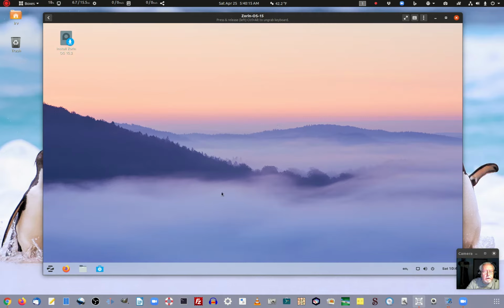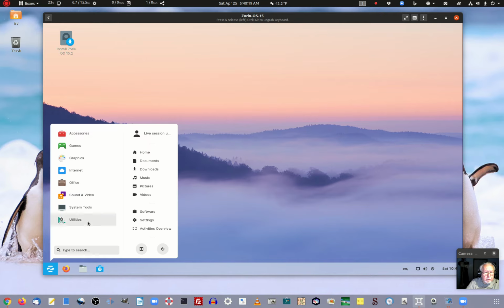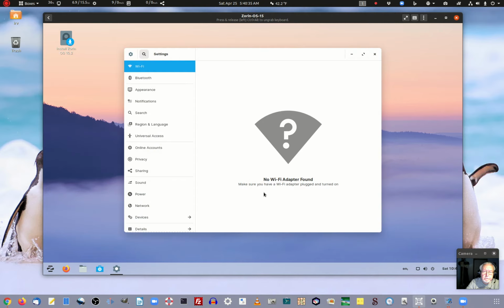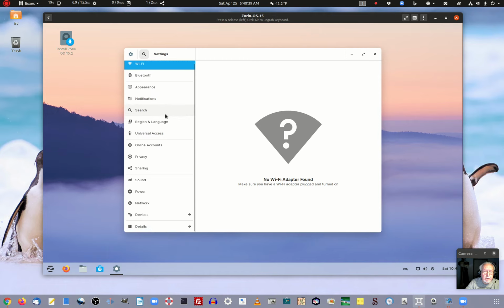Okay, there it is. It's up and running. Probably their menu. Yeah, they got games. If I click on games, it tells you the games that are installed. Graphics, these are the graphics programs that are installed. The settings. Okay, this looks a lot like Gnome. In fact, it's probably based on Gnome.